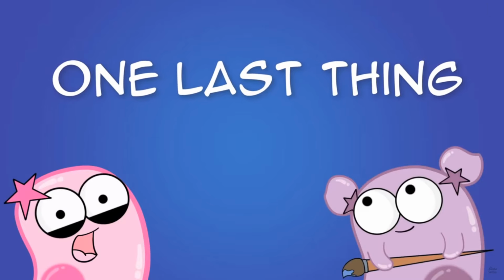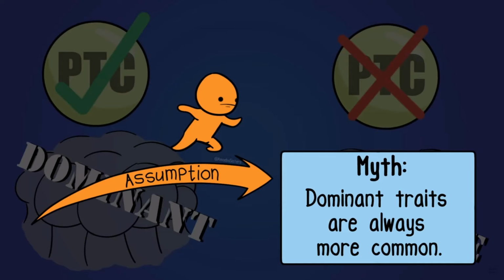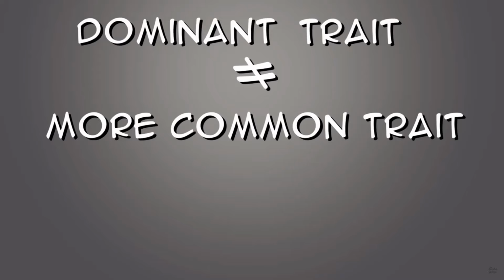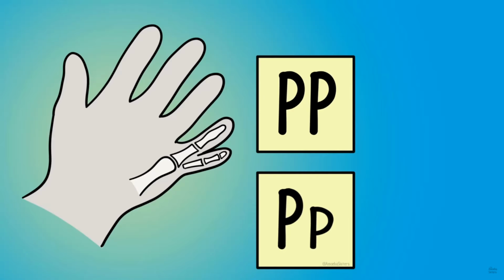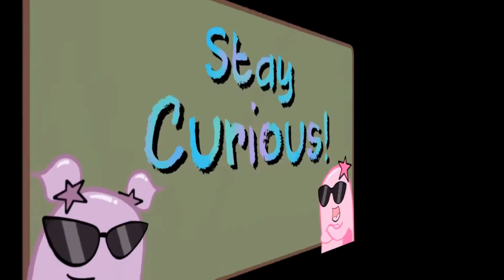Before we end, one more thing to mention. In this example, the dominant trait of being able to taste PTC is more common than the recessive trait of not being able to taste PTC. And one could jump to an assumption that dominant traits are more common, especially since it only takes the presence of one dominant allele to show up in the phenotype, at least in Mendelian inheritance. But the dominant trait is not always more common in a population, because it's possible that the dominant allele itself is more rare. That can be the case with some forms of polydactyly, that is, being born with extra fingers. Some forms of polydactyly can be a dominant trait caused by the presence of at least one dominant allele. However, the dominant allele may not be as common in the population, and the condition of having extra fingers is generally rare. Well, that's it for the Amoeba Sisters, and we remind you to stay curious.